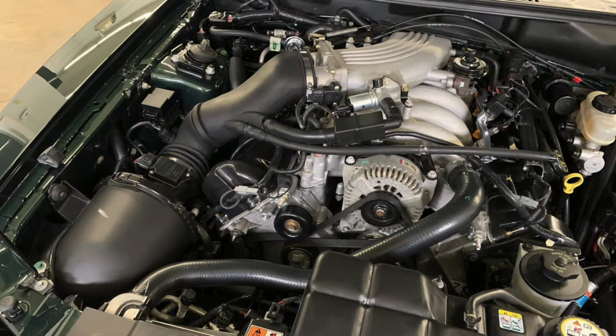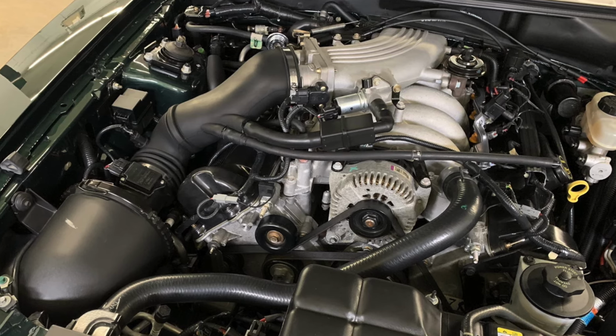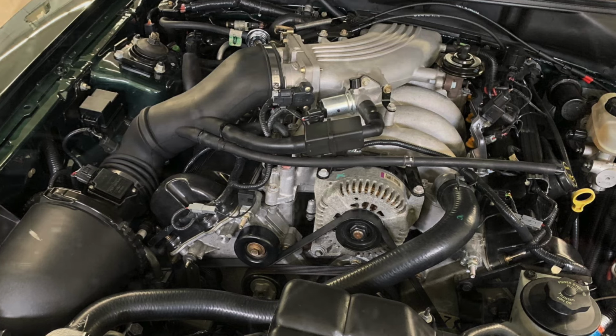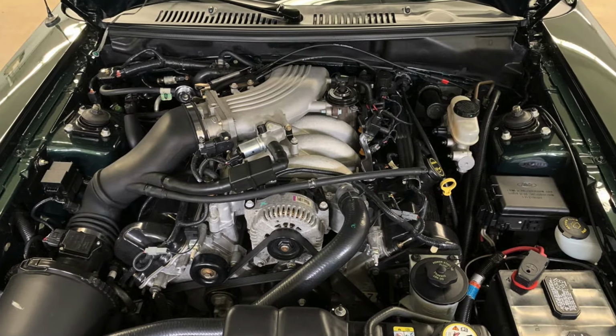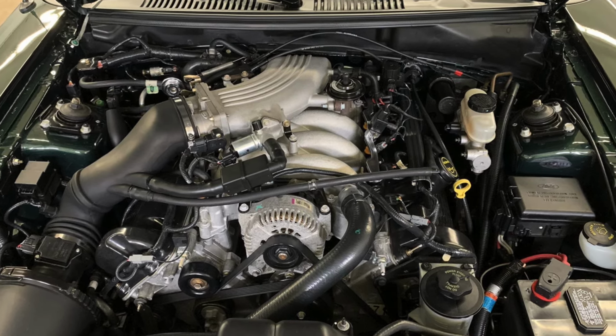For 2001, Ford revived the iconic Bullitt nameplate for just 1 year. The Bullitt featured a 4.6-liter V8 that was tweaked for better airflow and power. Revisions included a cast aluminum intake, twin 57mm bore throttle body, and high-flow mufflers. Power increased over the standard Mustang GT's engine, with the Bullitt producing 265 horsepower and 305 pound-feet of torque.